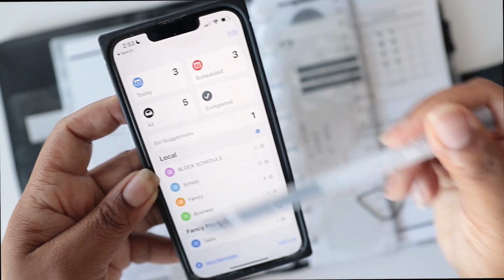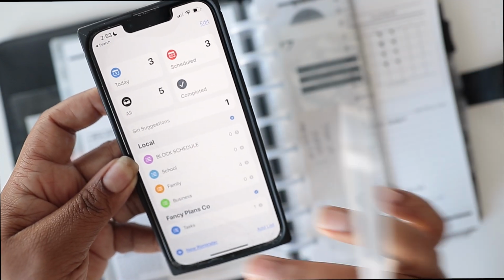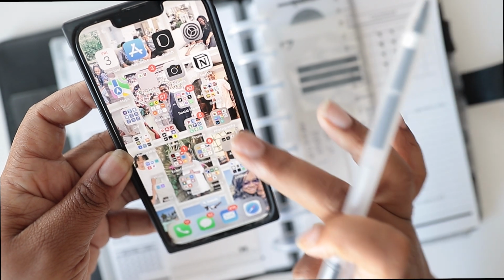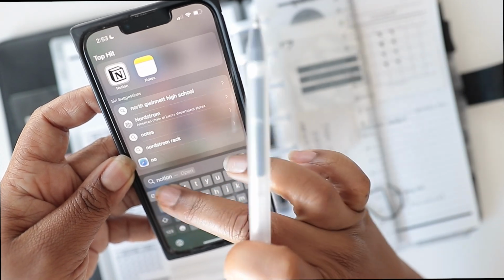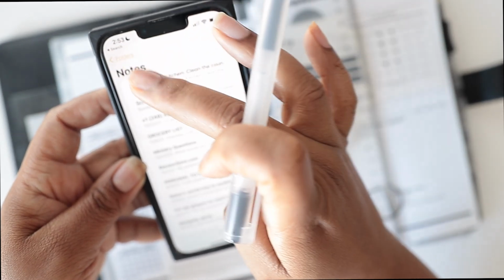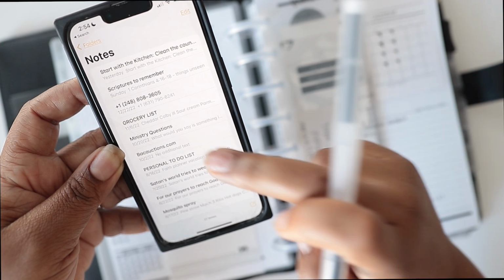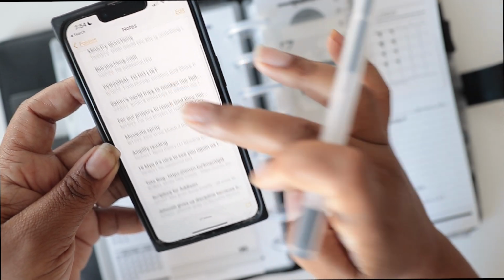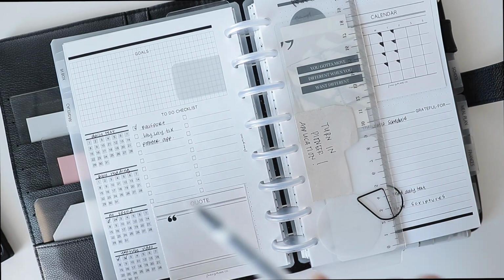So if you want to do your to-do list kind of like this, in terms of just having reminders there, you could also use the Notes app, of course, on your iPhone. And I have a couple of different notes in here with lists that have helped me over time. So I have a personal to-do list, as you can see there. I have a grocery list, different lists in here that have really helped me to be able to track things on the go, because I don't always have my planner with me.